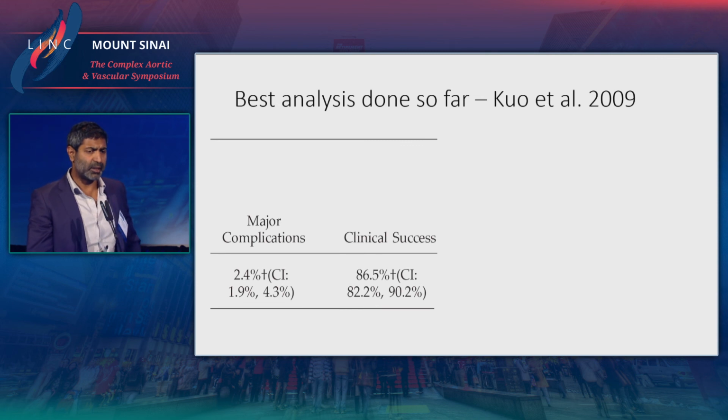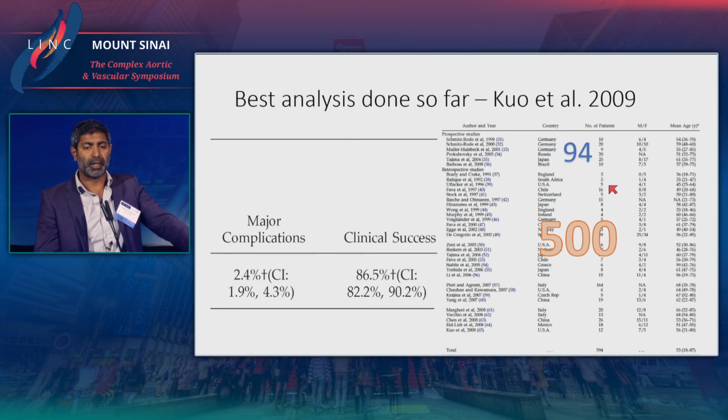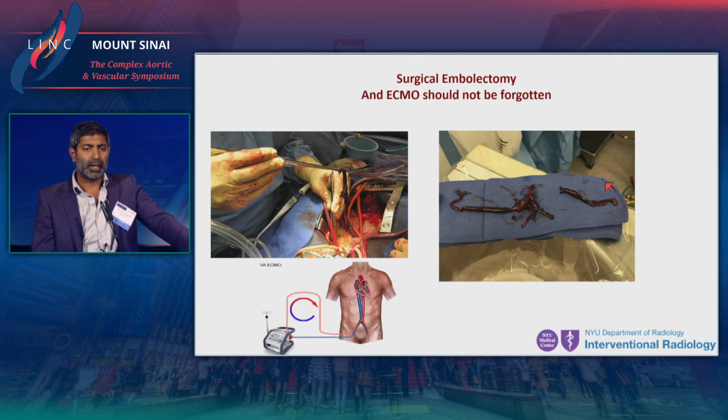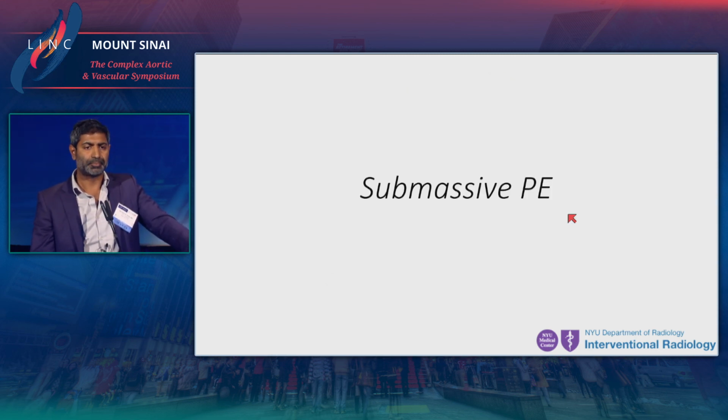There's not a ton of data. The best analysis done so far was by Kuo in 2009. This success rate implies that every single patient with massive PE should be undergoing endovascular therapy. I would argue, however, that of the studies that made this up, only 94 were prospective, 500 were retrospective single-center studies. And we cannot forget about surgical embolectomy and ECMO. These are life-saving maneuvers, and this sort of thrombus is something we just don't have the capability of doing with catheters at this point.